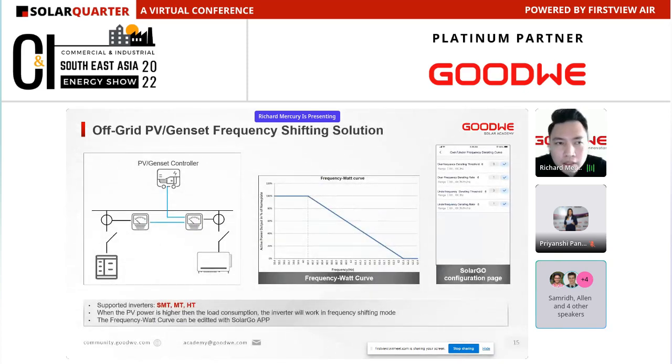And then this one is the off-grid PV genset shifting solution, which means the genset and the PV can do the shifting, and then the configuration can be done with our application SolarGo. This is the application Goodwe developed.